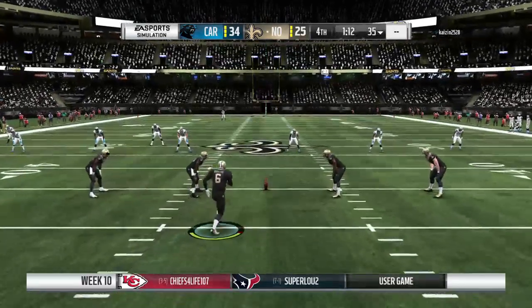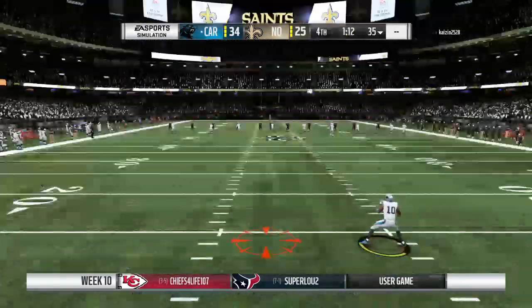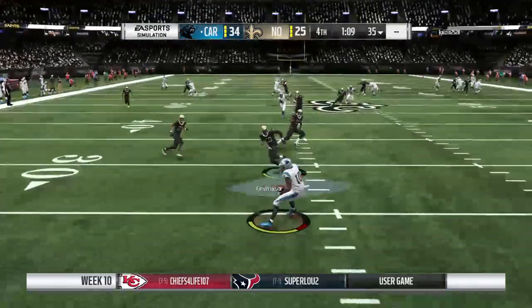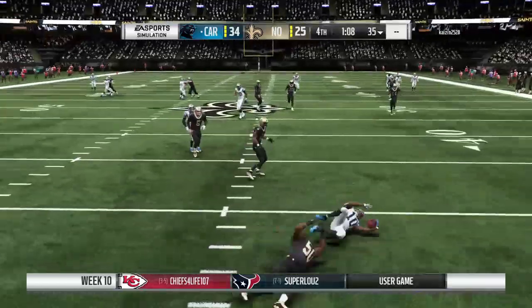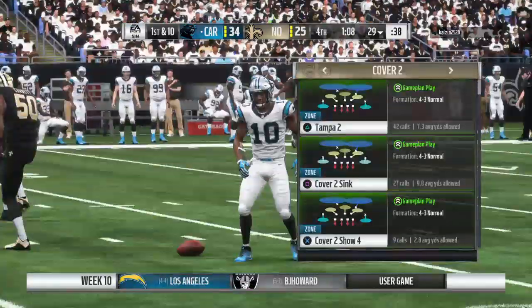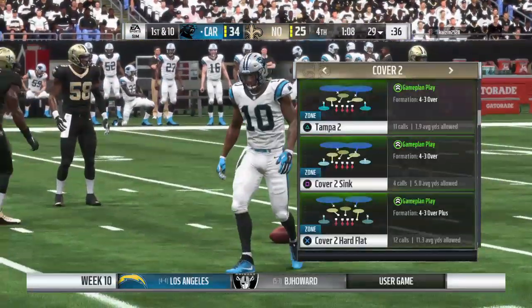Morstead, the punter, out to kick it off. It's a short kick, taking it to 15. And a good return as he'll be stopped just shy of the 30-yard line. Carolina getting set to take the field.